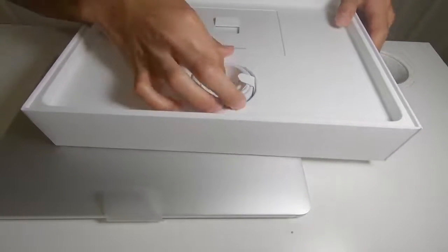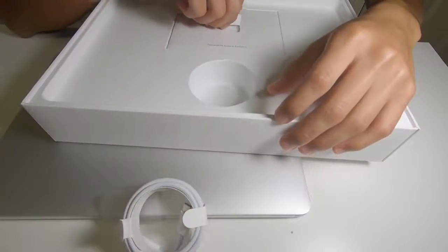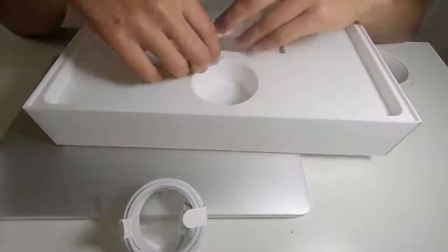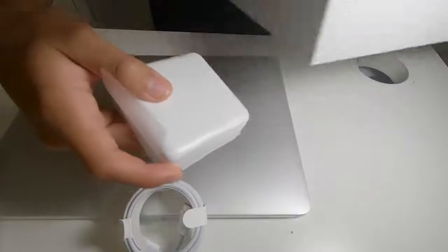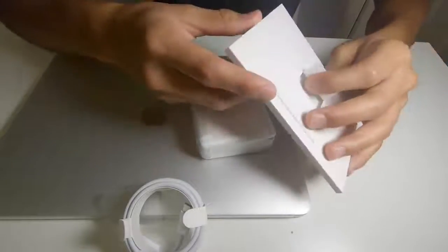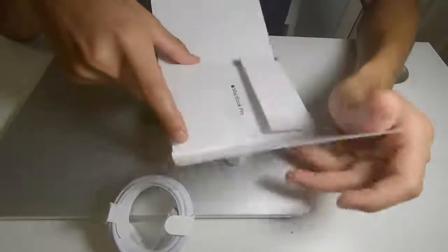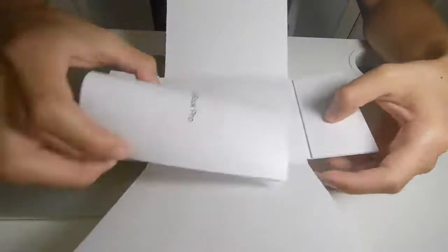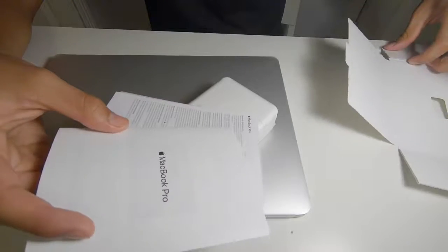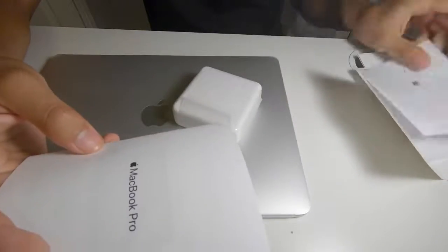And what's inside is the charging cable, and the charging station thing, I don't know what it's called. I forget half of these things either way. And then I don't know what this is. MacBook Pro. And I'm guessing this is just a little manual. So yeah, I got Apple stickers in there, and you know, my MacBook Pro, you can see all these things.